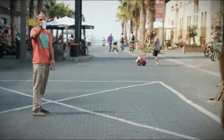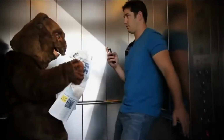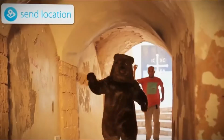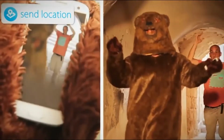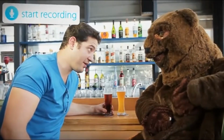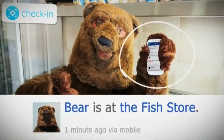Take instant photos and upload them to your favorite social network. Turn on your LED light. Send your location for emergencies. Start a discreet tape recording. Don't tell anyone, but I like bears. Check into your favorite social network, and much more.